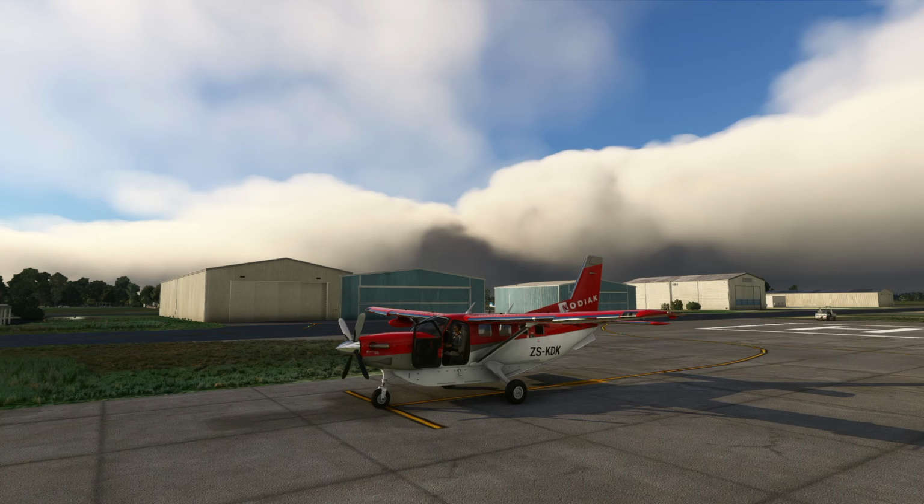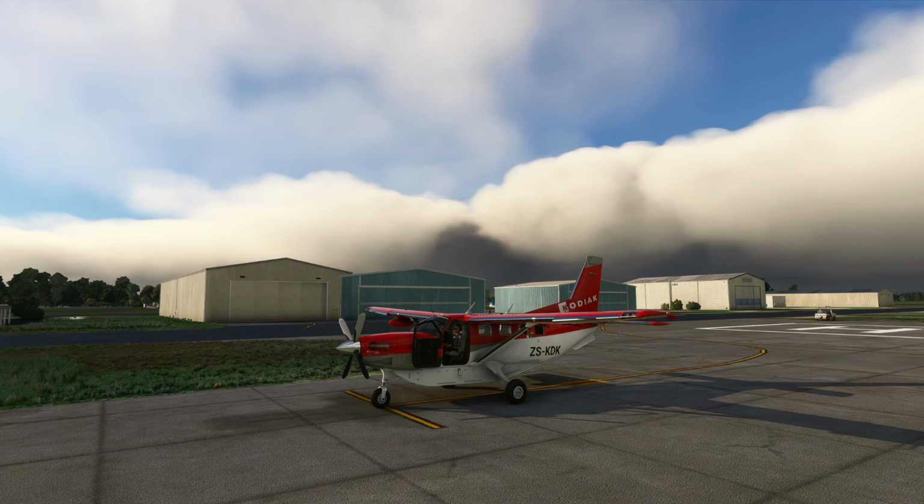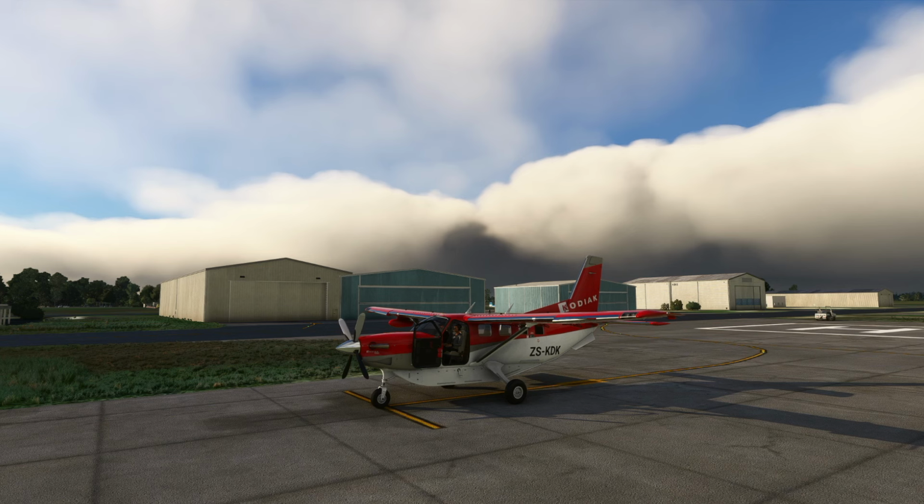When the weather clears up a bit, we're going to be continuing from here to a tiny little airstrip. I don't even think it has a name. It'll have some sort of name in flight sim, but it's just a little private airstrip in the Knysna area. We're going to have to go there VFR because there's no instrument procedures, nothing. I think it's grass. It might be asphalt, but I think it's grass. But that's where we're going to go next.